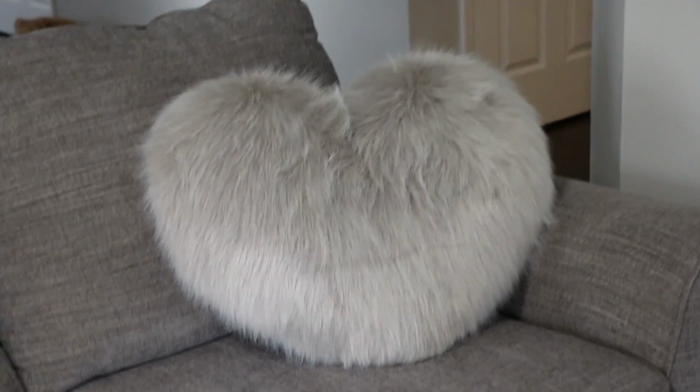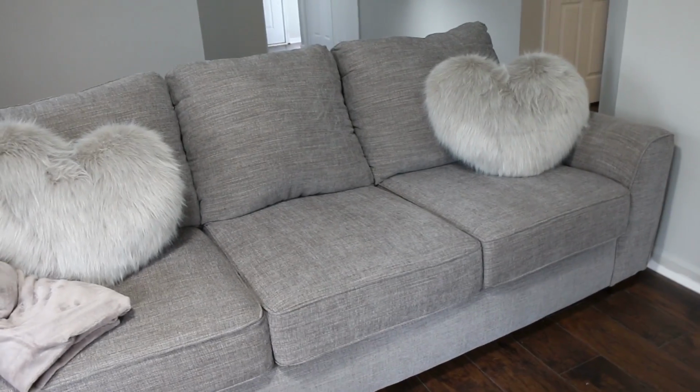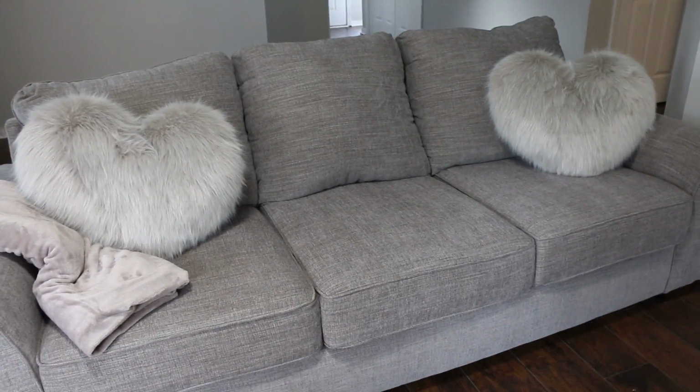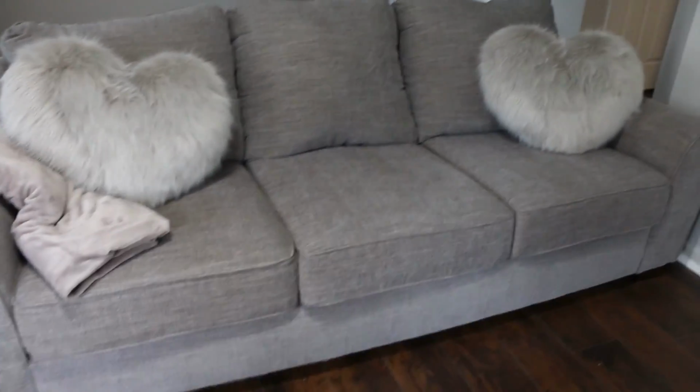Comfortable and the seats are pretty deep set, so I really like them. I got the pillows at Target. They still look really nice to be honest because I cover them up with a towel or a blanket whenever they're not being used or when people aren't here, because it's been raining so much and I don't want any mud to get on them from my dogs. So yeah, I took it off especially for you guys.